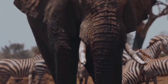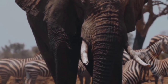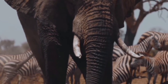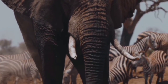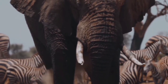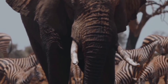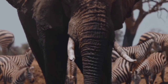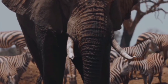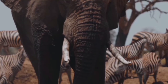Social structure and behavior. Zebra social structures vary among species. Plains and mountain zebras live in stable family groups called harems, consisting of one stallion, several mares, and their offspring. Grevy's zebras exhibit a more fluid social system, with males maintaining territories that attract females for mating. Communication among zebras includes vocalizations, body postures, and facial expressions. Grooming behaviors help strengthen social bonds within groups.